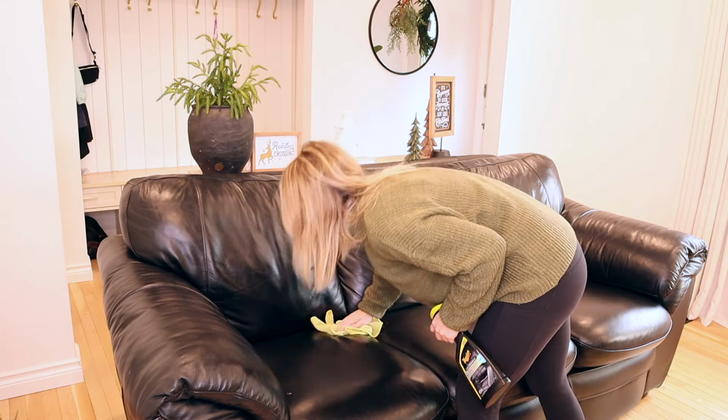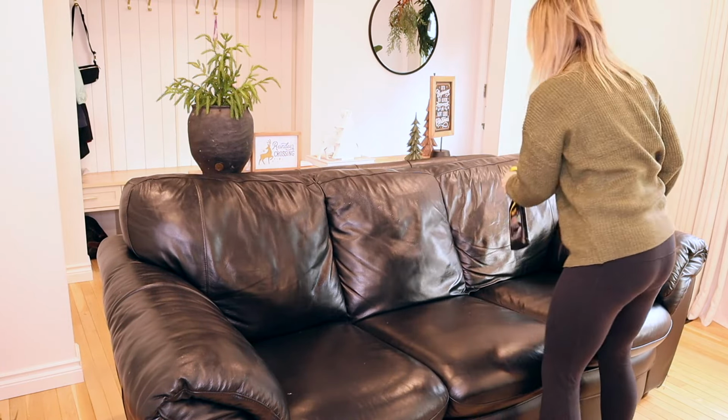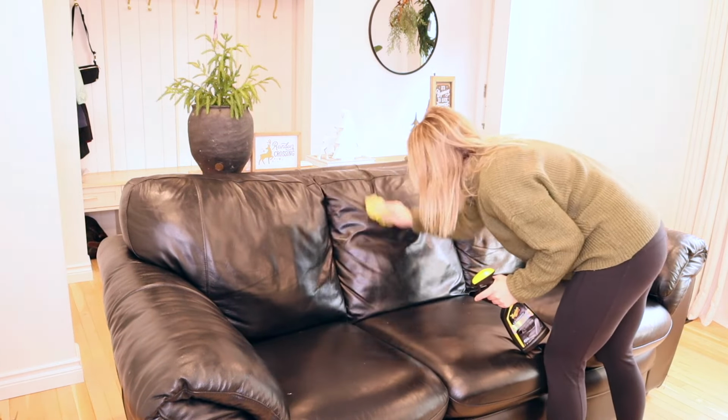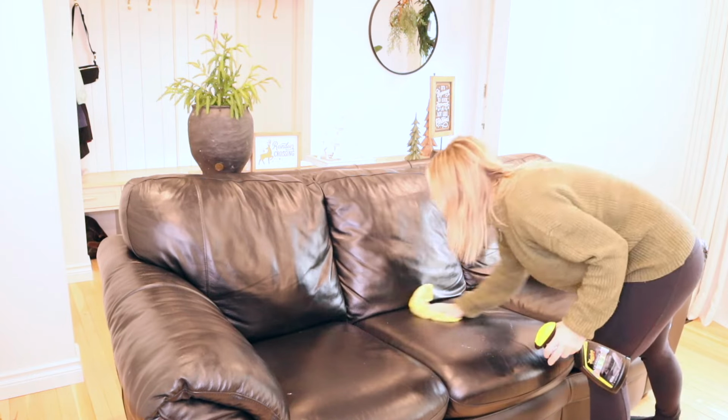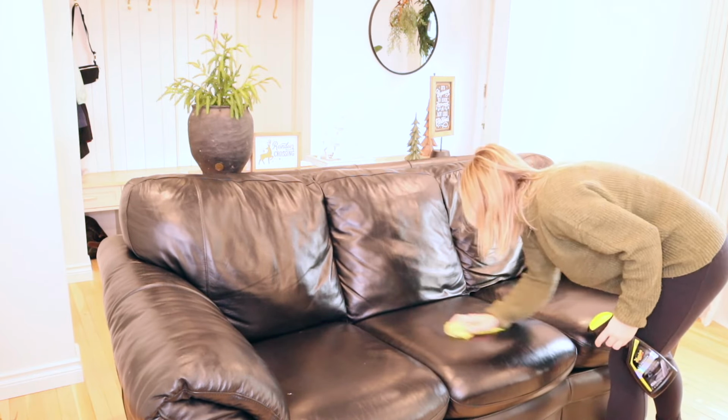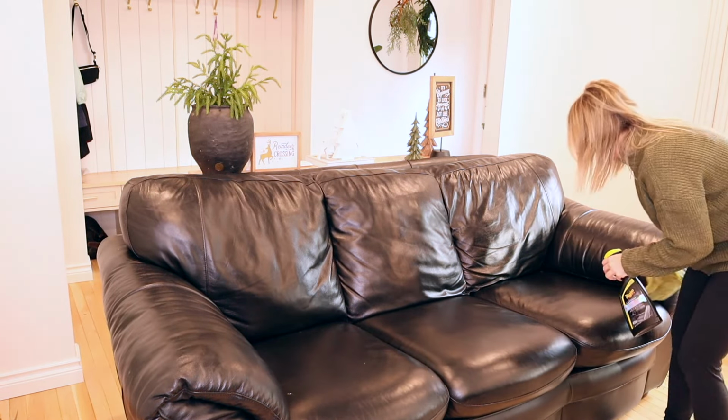Now that the couch is all cleaned, we are moving on to our TV area. And we have had this console table for probably a decade, and I cannot wait for the changes that are going to come in our living room this year.